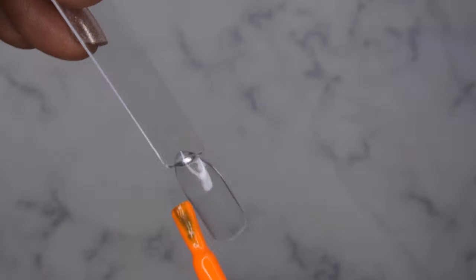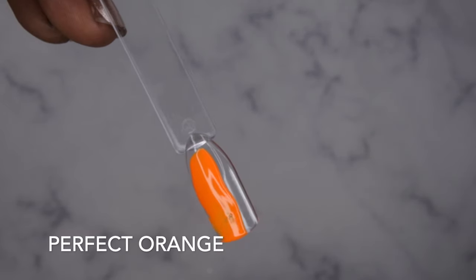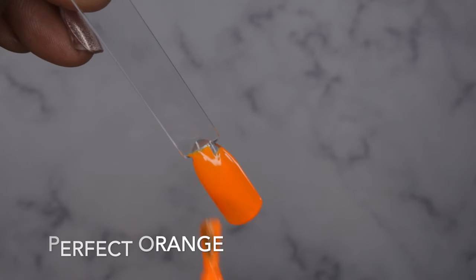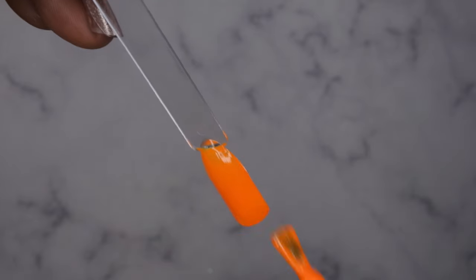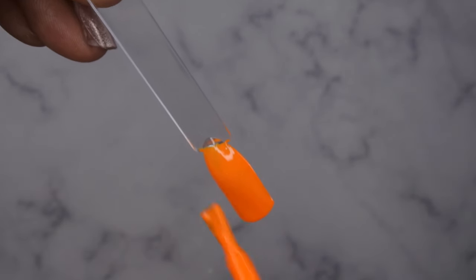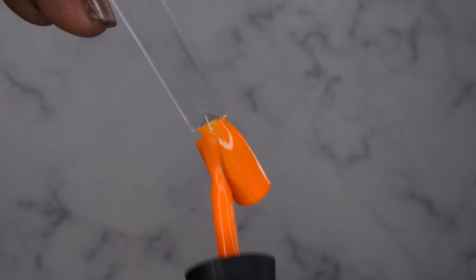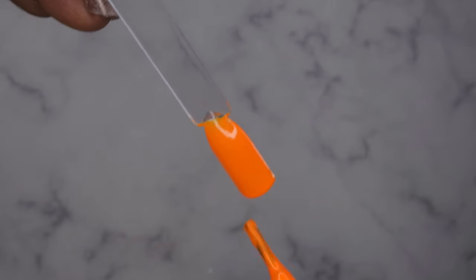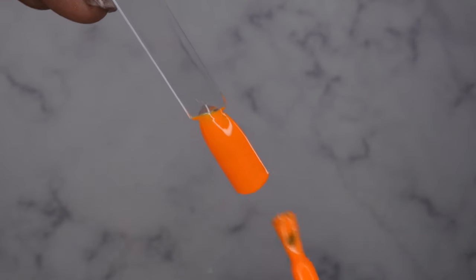So I'm gonna go ahead and cure Perfect Orange. Ooh, look at that, y'all. How vibrant and fun is this color? I love it. I think I have this orange in a gel paint from Madam Glam, but I'm definitely happy to have it in a gel polish because way easier and quicker application. This orange is gorgeous. Yes.